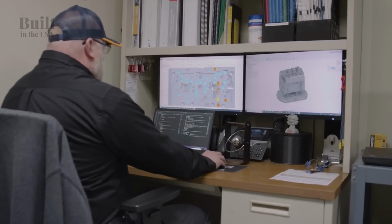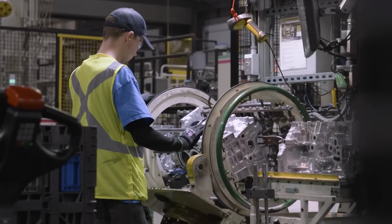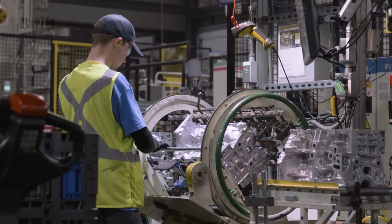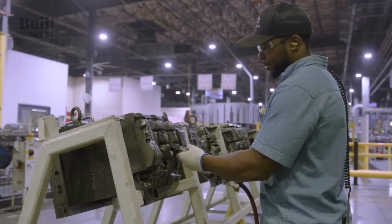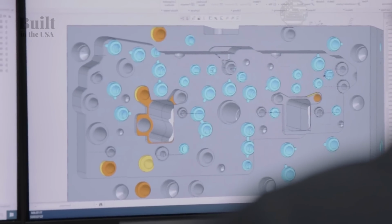Factory workers are trained on how to assemble all the engine components. Their training starts in front of a computer screen where they must learn their job and then go through a test on the computer. However, the jobs on the production line are designed so that anyone can really do them.